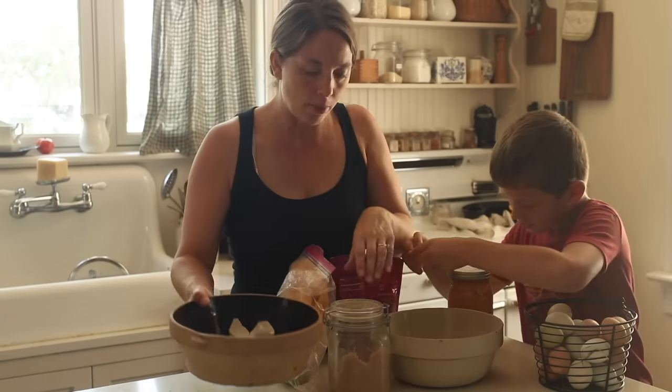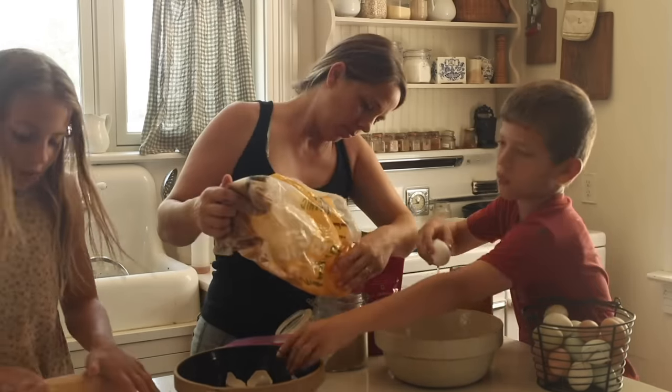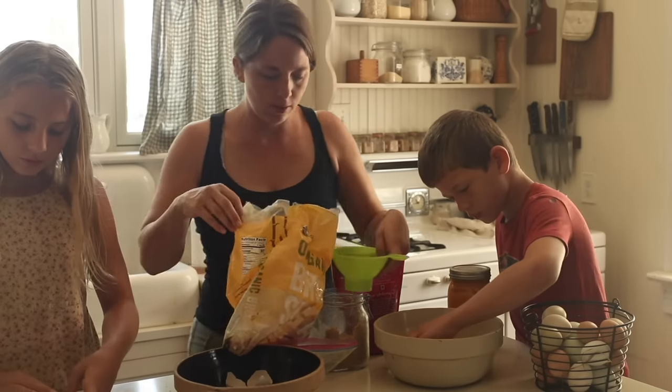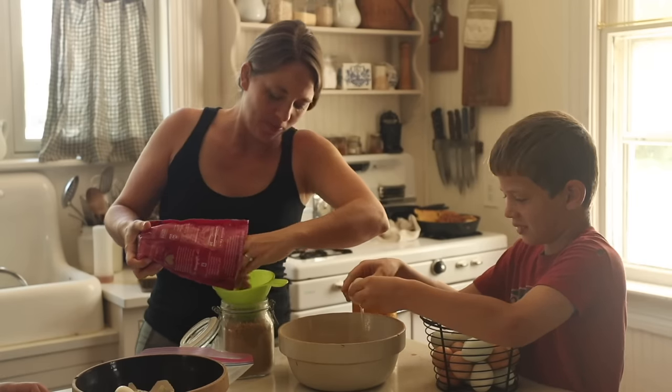Sometimes this all happens in my head. Sometimes I put it to paper or the notes app on my phone, but this is my process for rotating things and making sure that we don't have really great foods go bad.